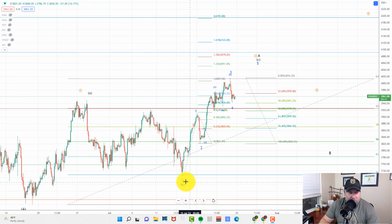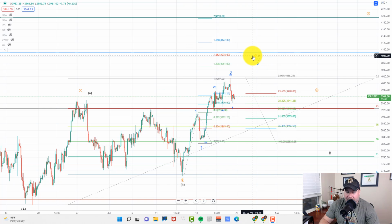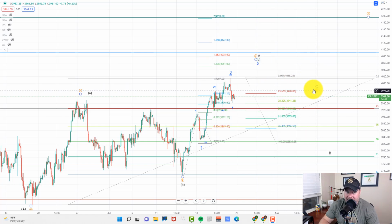Instead of wave B, you have wave 2 down. And instead of wave C, you have wave 3 up. Now from here is where we will tell the difference. If, when we pull back off of this high, assuming they push up and give us this high, we can hold this 3970 area, and this is a guess right now, it just depends on how high this wave goes to decide where our support area is for this one.